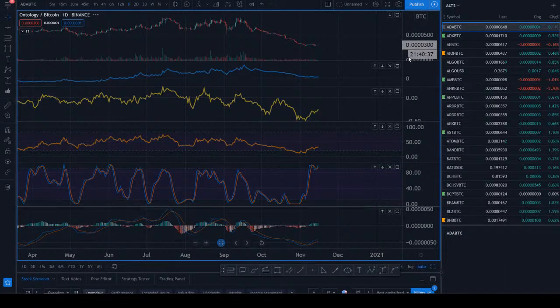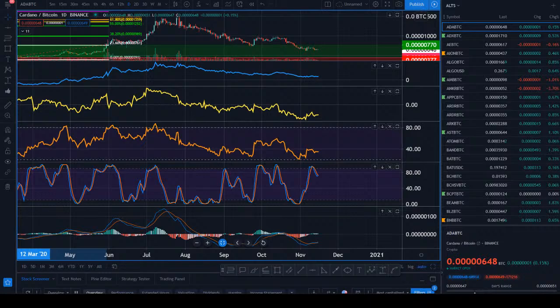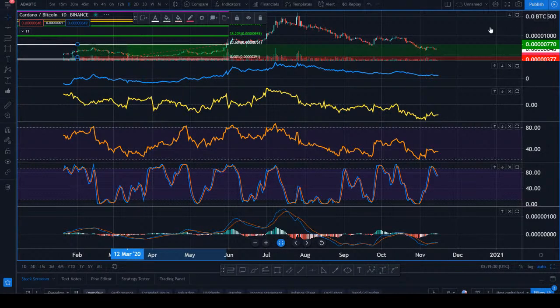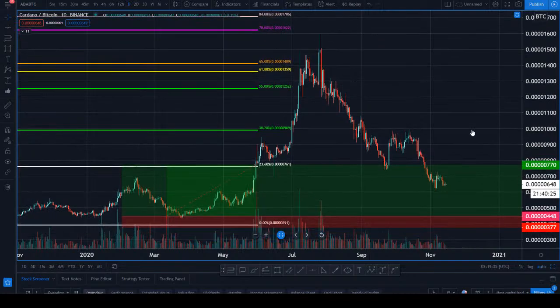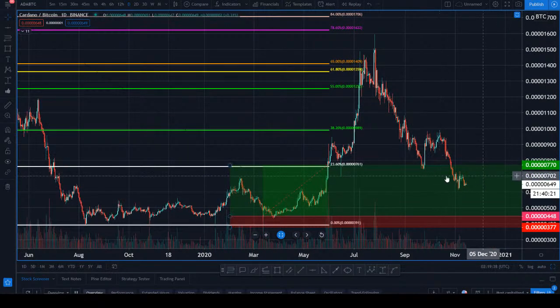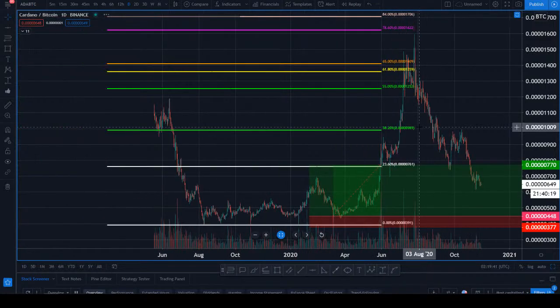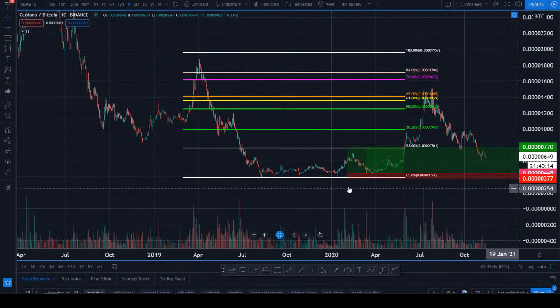Okay, ADA BTC. There we go. Let's take a look here. So we'll start on the daily. Again, some old artwork. Oh, look at this. Let's see what we got here. Apparently it was a trade setup of sorts. I guess at this point we probably should just start from scratch. Anything else of interest here? This one I've probably been charting for years.